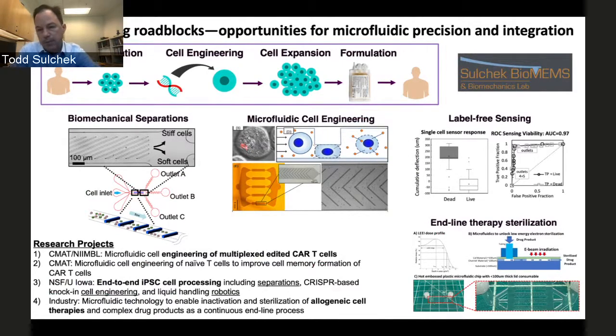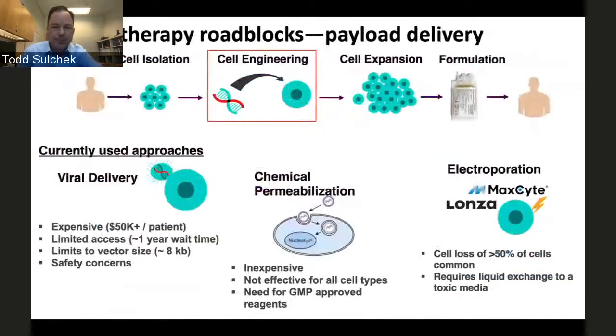This is an example of looking at cell viability. In this case, viable cells are a lot softer than non-viable cells, and we can use the mechanical responses of cells as a sensor to determine whether cells are viable. And we have a recent project developing new microfluidics-enabled technologies for both sterilization of drug products as well as inactivation of cells for allogeneic cell products. I won't have time to talk about the last two, but I'll talk about the separations and the engineering. So I'll talk about engineering first.